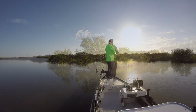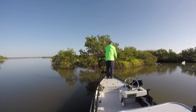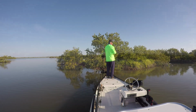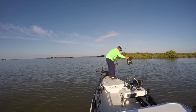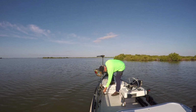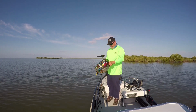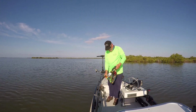Get it there for a second. Big redfish right there. Look at that. Someone's party balloon. This is what happens when you release helium balloons. They end up in places they shouldn't be, and could end up killing the wildlife.